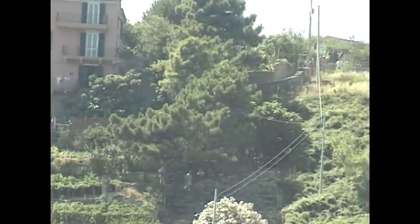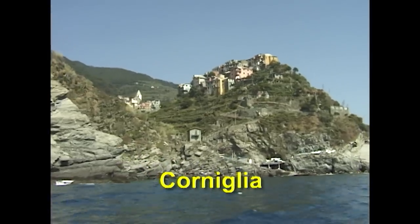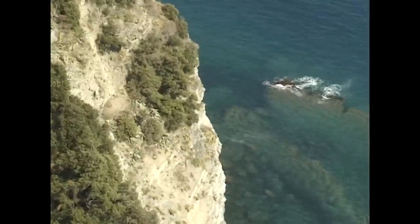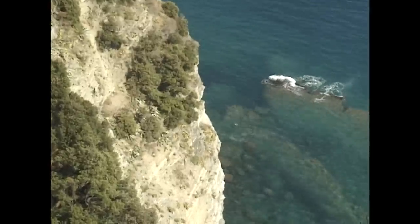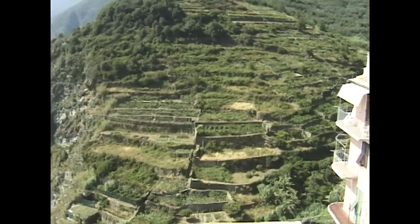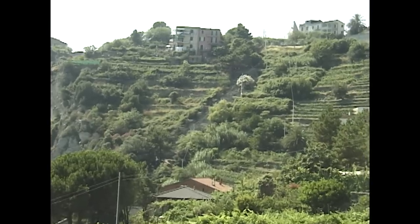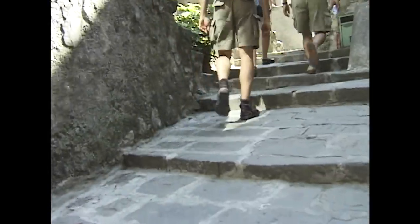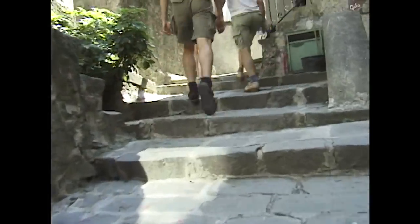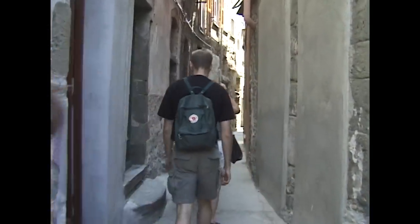And yes, there are going to be more stairs. It's a hilltop, so what do you expect? A little bit of climbing. Here you see it from the water's edge. Corniglia up on its cliff. Earlier in their history, all of the villages were up on the hillside and not directly connected to the water for defensive reasons. That way they were better protected from the seafaring pirate raids.